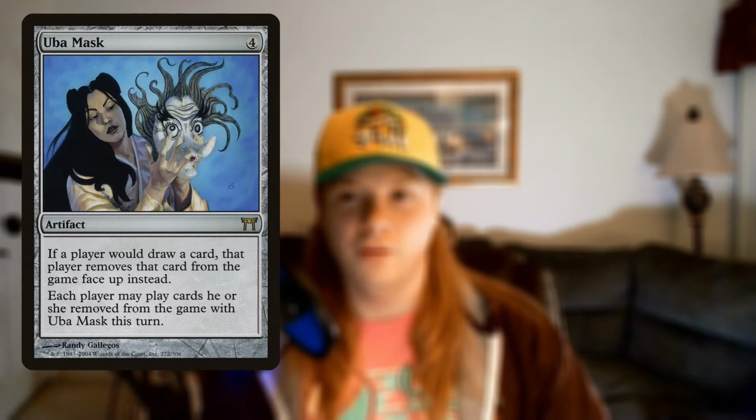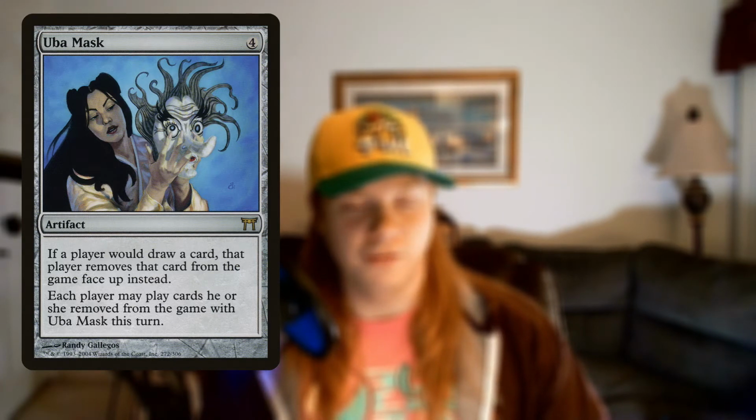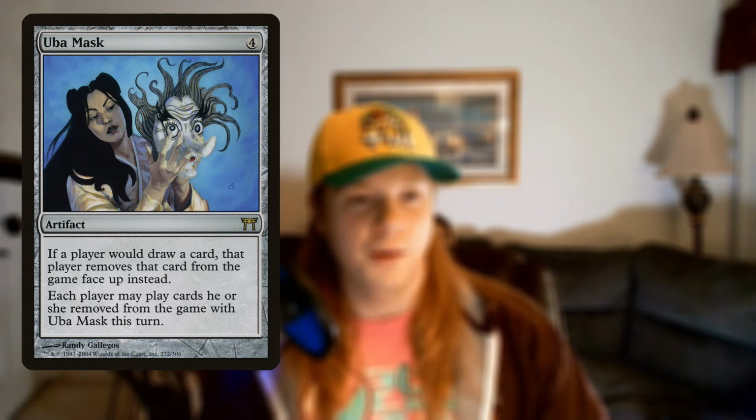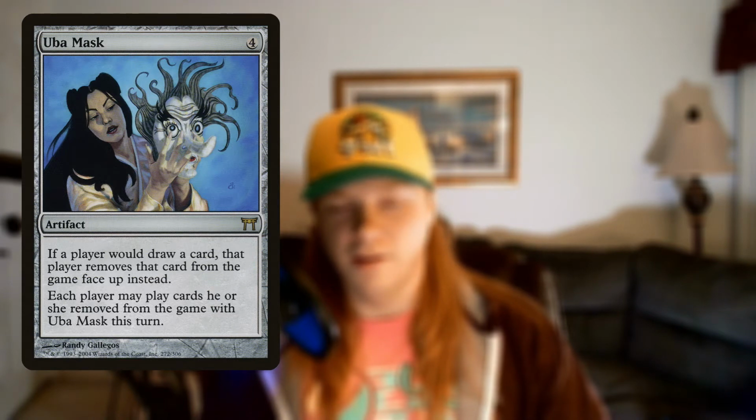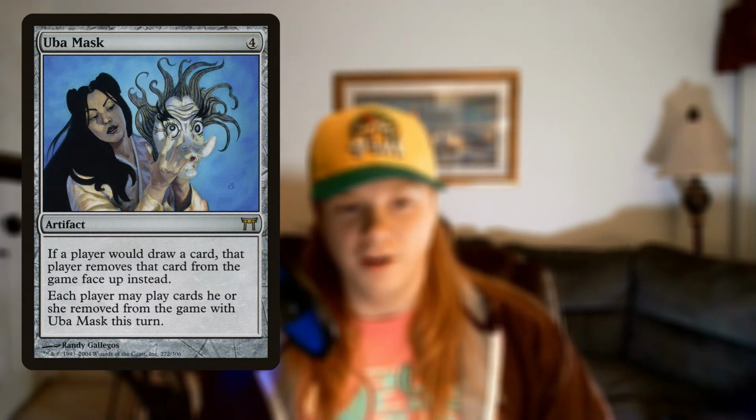But the card that we will actually talk about today is the Uba Mask. So, Uba Mask, it went from 87 cents to $5.62, which is a pretty big price increase for an old card like this. But let's go ahead and read what it does here. So, Uba Mask is a 4 colorless artifact. If a player would draw a card, that player removes that card from the game face up instead. Each player may play cards he or she removed from the game with Uba Mask this turn.